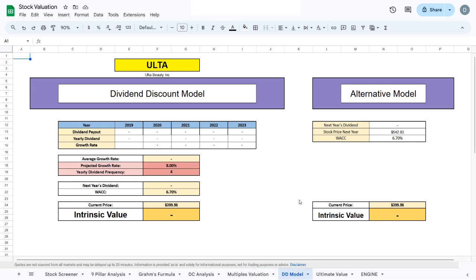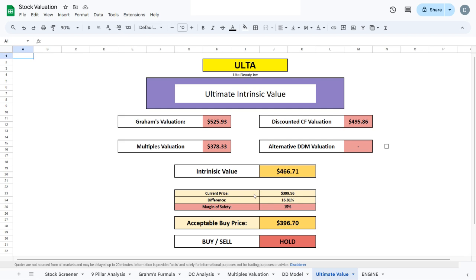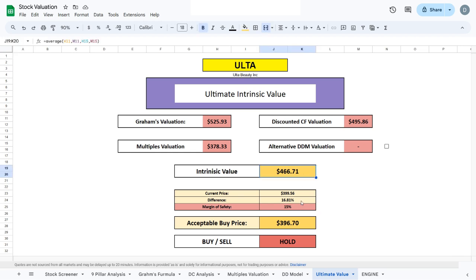Now we will skip our dividend discount model as the company currently doesn't pay out any dividends, and we will arrive at our ultimate intrinsic value, which will give us an ultimate intrinsic value of $466.71, about 16.81% higher than the current trading price of the company.